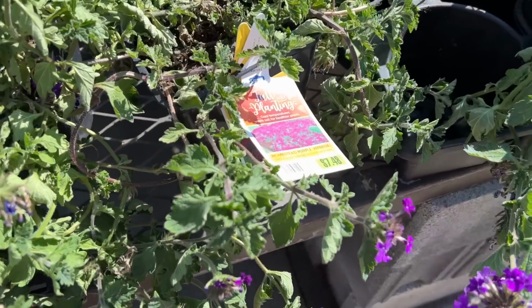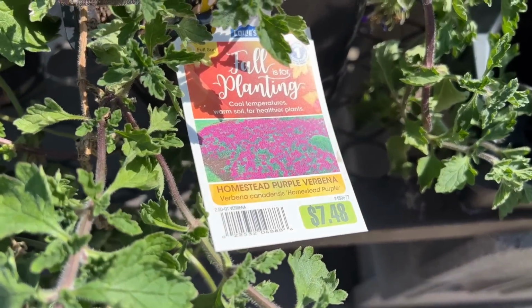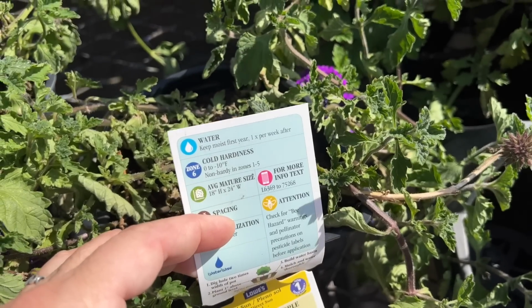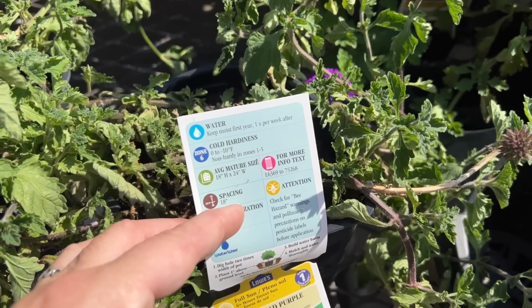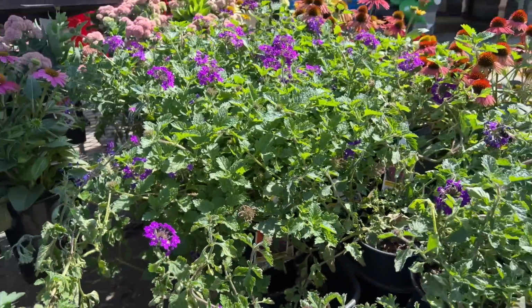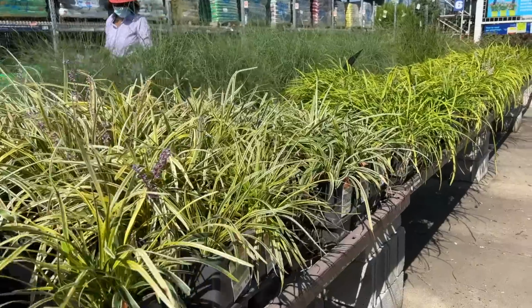Homestead Purple Verbena. I love this plant, but I've not been successful with it in my garden here in Baltimore. I think it wasn't watered enough, but I don't know. I've tried it 3 times and now I'm giving up on it. But it is one of my favorite plants.